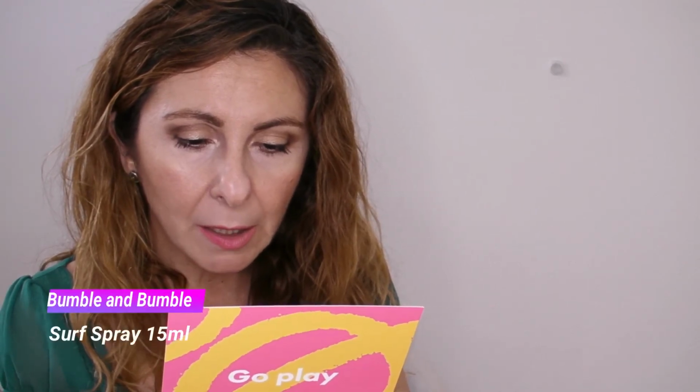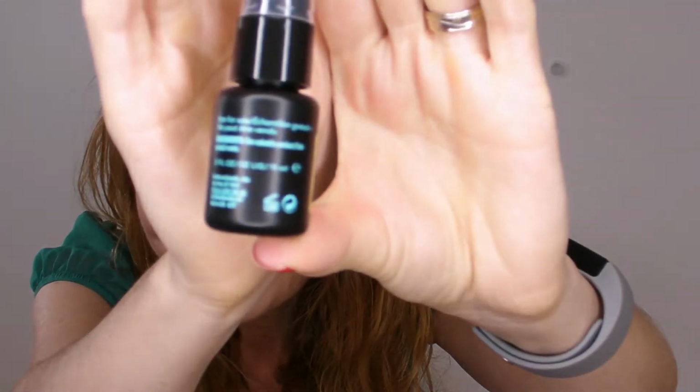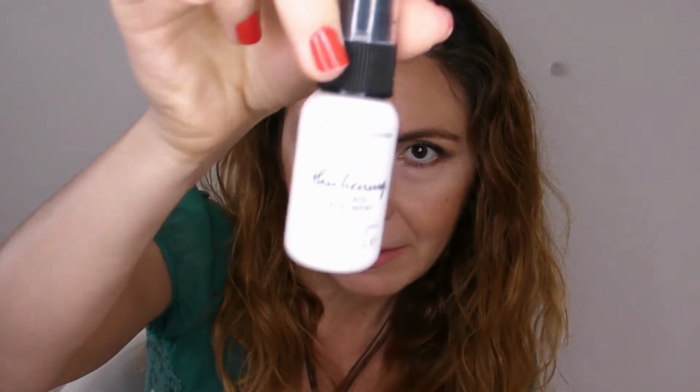And last but not least, add some texture with Bumble and Bumble Surf Spray for ultimate beachy waves. Okay, so this is our product. This is really tiny, 15 milliliters. And for an instant, I thought I had it, because I remember that we got a Bumble and Bumble product in the Look Fantastic beauty box. But I don't have this one. Okay, so this is the salt spray, and the one that I have from Bumble and Bumble from Look Fantastic is the thickening Go Big treatment.